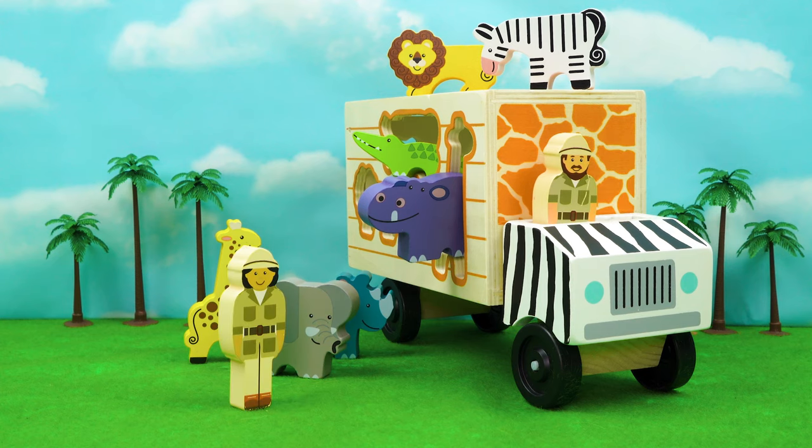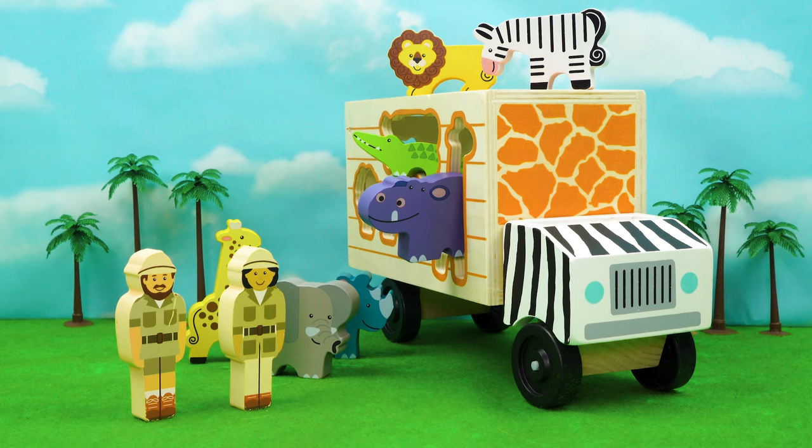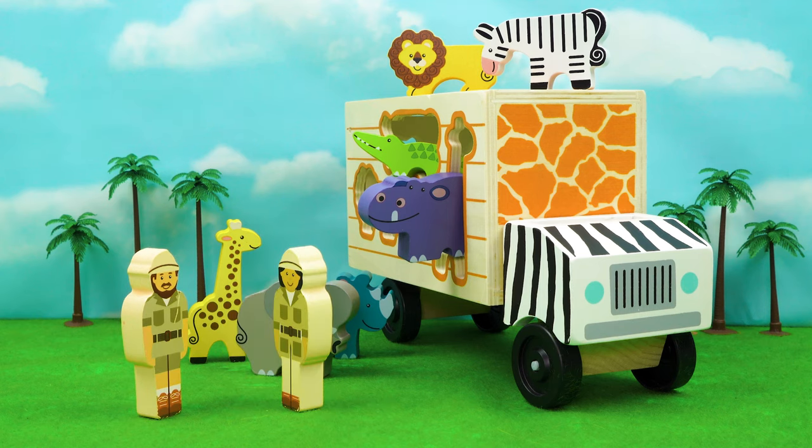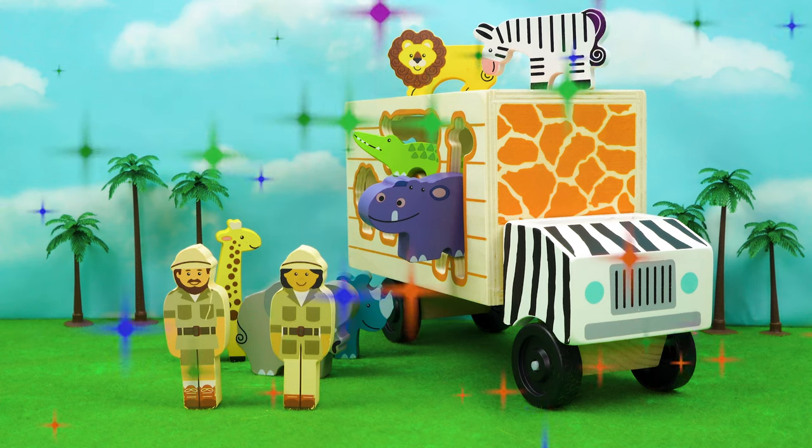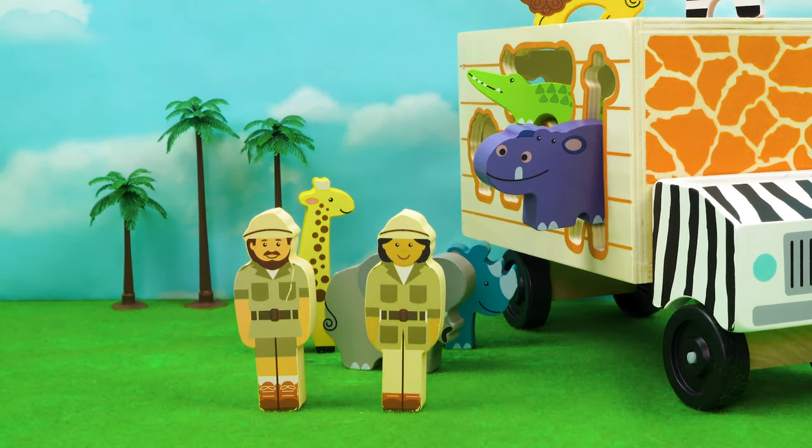Aw, man! Just take a look at these animals! What are they doing? I don't know, but we're gonna need some help. We need to get them back in the truck. I know! Let's ask Hazel's mom to help.